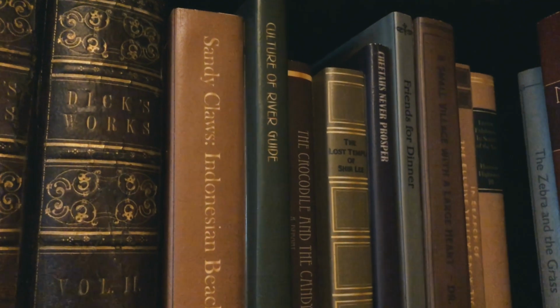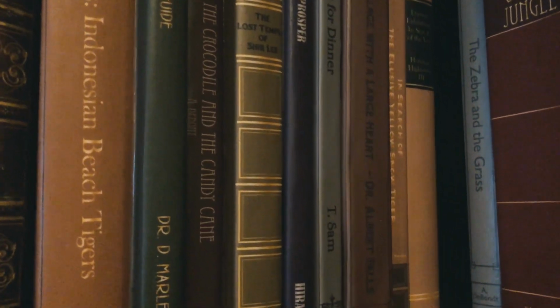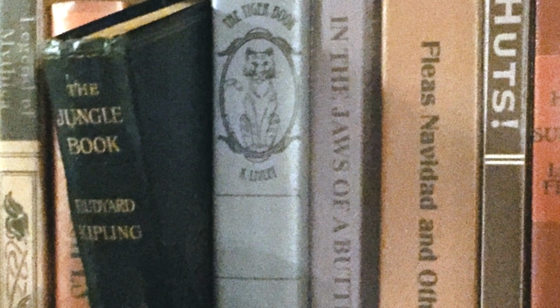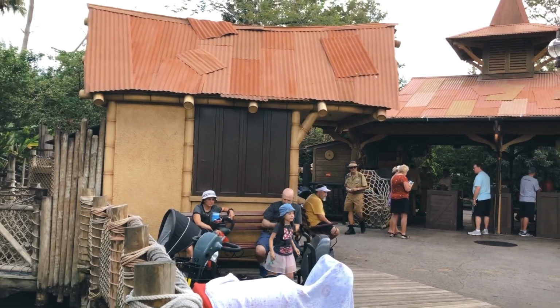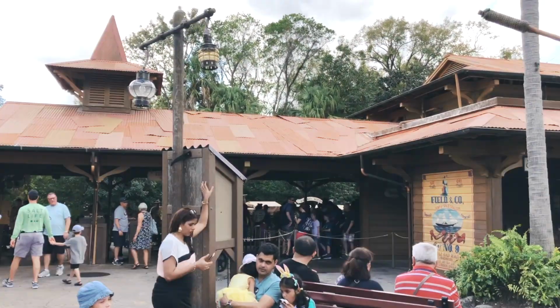Now, definitely go check out the bookshelves, where you're going to see a lot of tongue-in-cheek titles on the books there. But there is one that is slightly being taken out of the bookshelf, and of course, that's the one that you have to pull to open the SEA room door. Now, you're not going to be able to do that yourself. It's already pulled out, but that's one to definitely check out. That's one of those hidden secrets in Magic Kingdom that a lot of people don't know about.